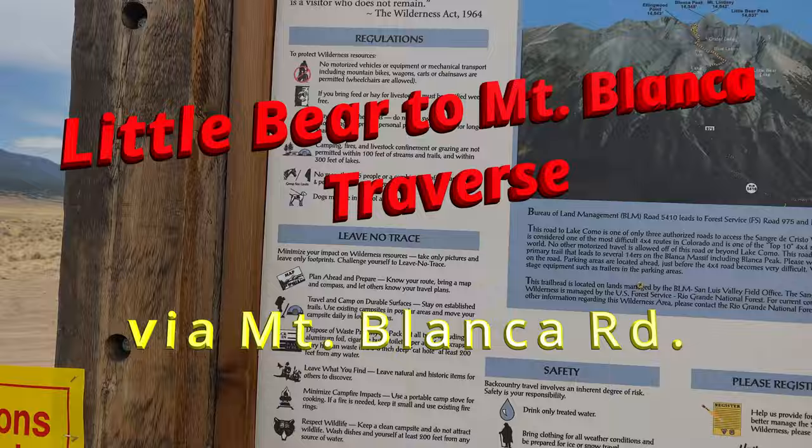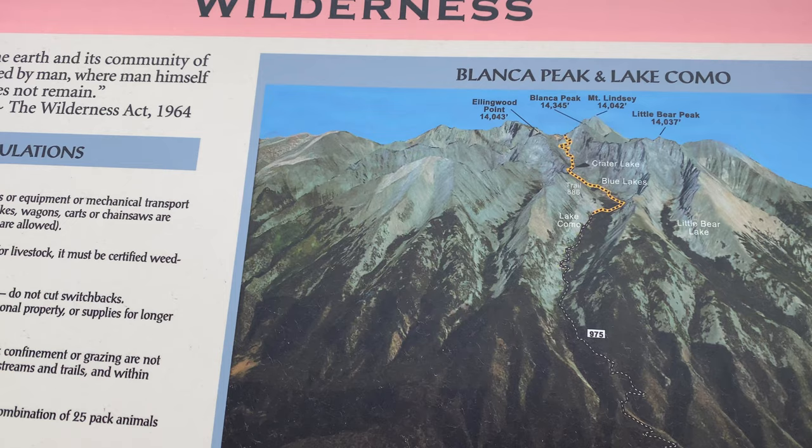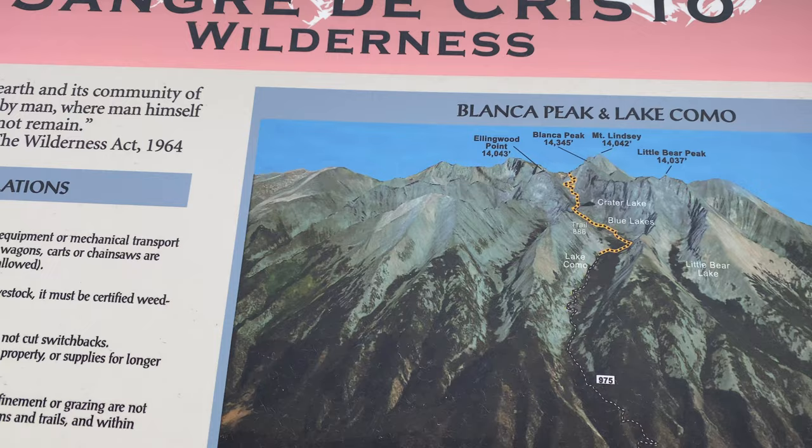Looks like this is our deal. We'll be heading up to Lake Como and then continuing to Blue Lakes. And then we'll break off the main trail and head up Little Bear Peak and then across the traverse to Blanca Peak. Anyway, we will see what the weather holds before we make any commitments. But here's hoping epic adventure is in store.